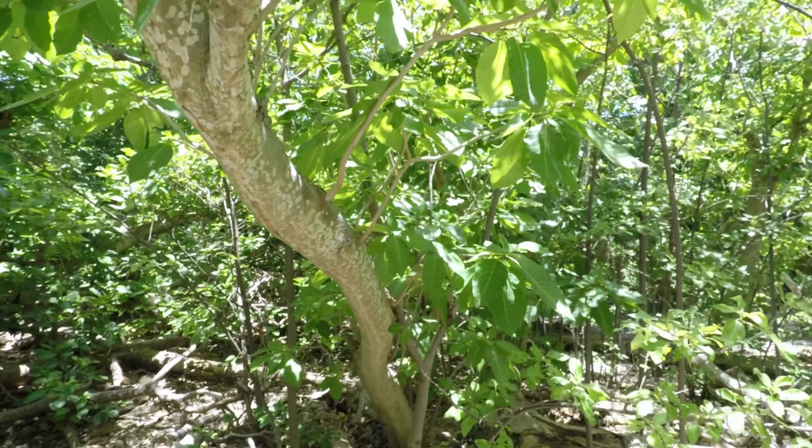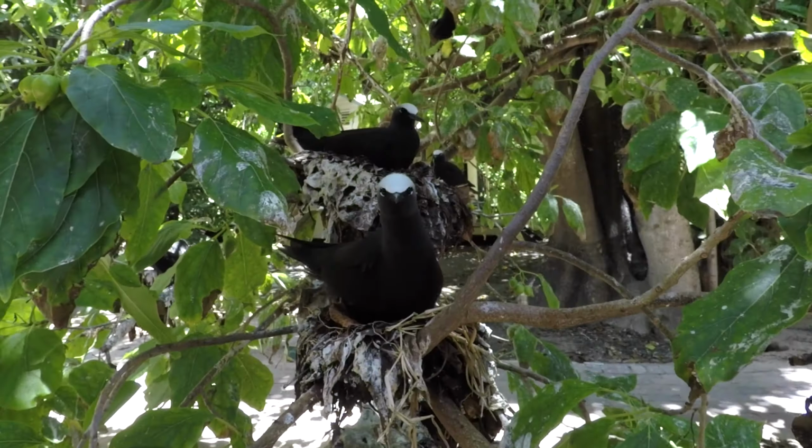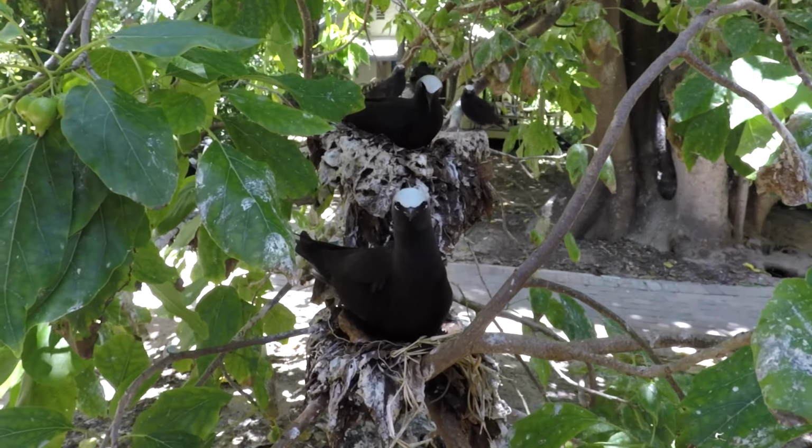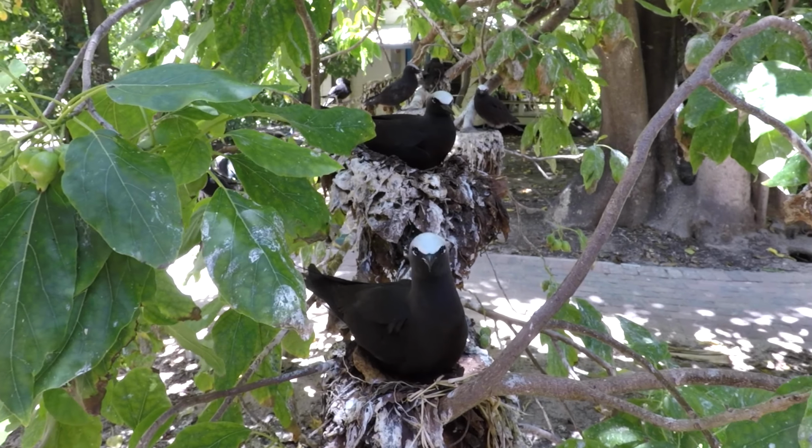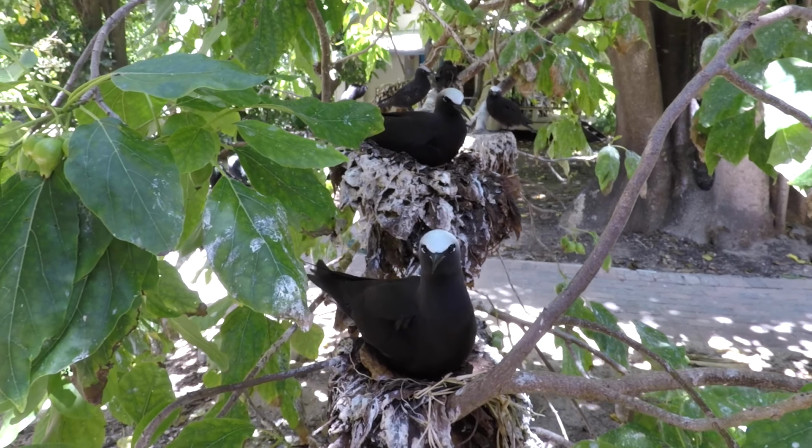In fact, right now is their breeding season, and I've read that there are about 200,000 birds here right now on the island, and of those 200,000 birds, 120,000 of them are the white-capped black noddy birds. So I'll show you one of them, which is right up here, and you'll notice that it's sitting next to a nest. That nest is actually made out of the Passonia leaves.